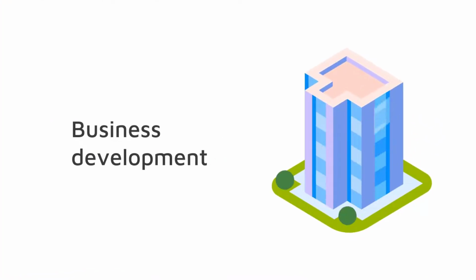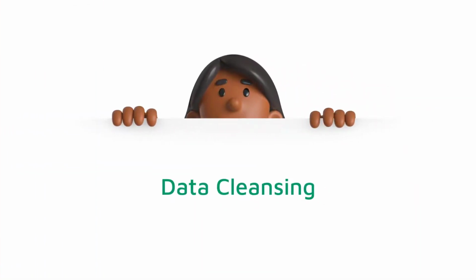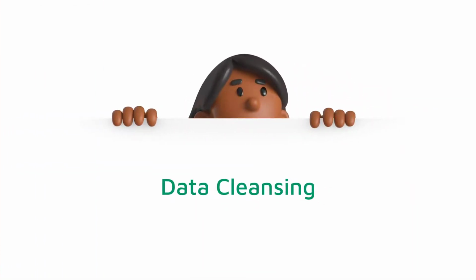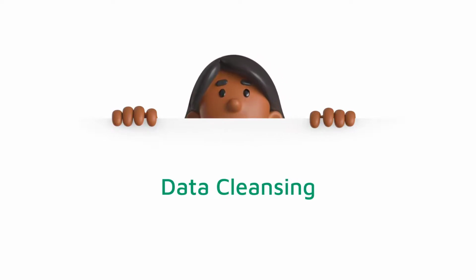Business development. Automatically creating new contact records for email marketing responses, instantly creating a new leads list or further qualifying prospects. Training course feedback and automated certification. Measure and collate delegates and students' feedback. You could even issue certificates automatically. Data cleansing. A quick details checking survey can quickly allow the automatic checking of key CRM data and replace out-of-date user-defined fields with accurate information.